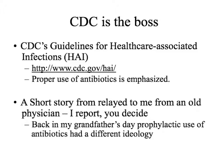However, the paradigm shift is, yeah, that was great at one time, but now we're creating superbugs and we don't like that. And like I said, the CDC is the boss, and they say don't do that, so we shouldn't do that anymore. We got to quit just giving out antibiotics. It's just not a good thing. So in summary, be very judicious about what kind of pharmacological prophylactics you are willing to use.